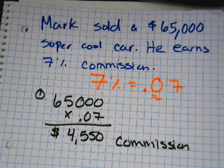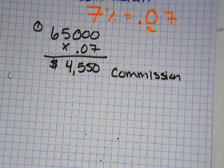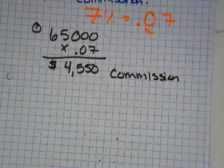Now they also earn their standard salary. Like if they don't sell anything, they do still get a paycheck. When they sell a car, then they get more money, like a big bonus, a big commission. Even people who work at Vans, they earn commission.